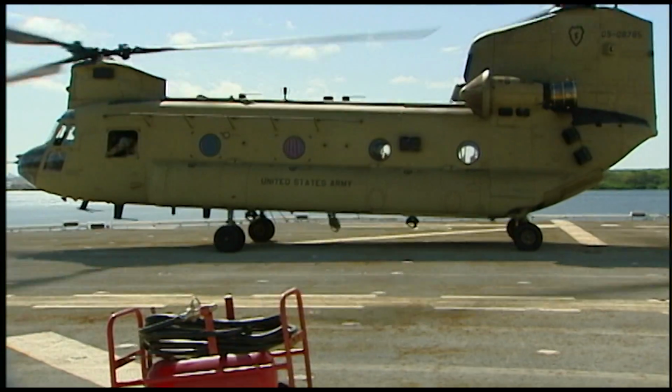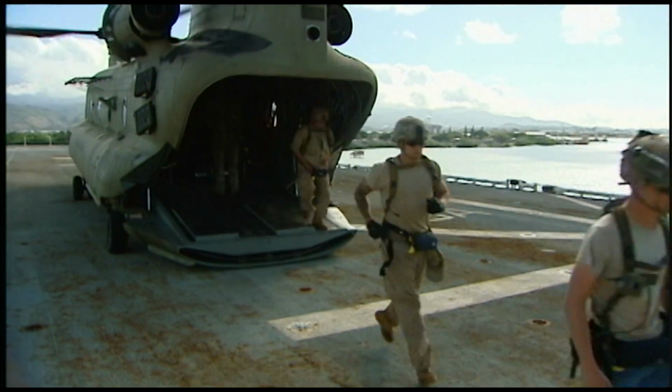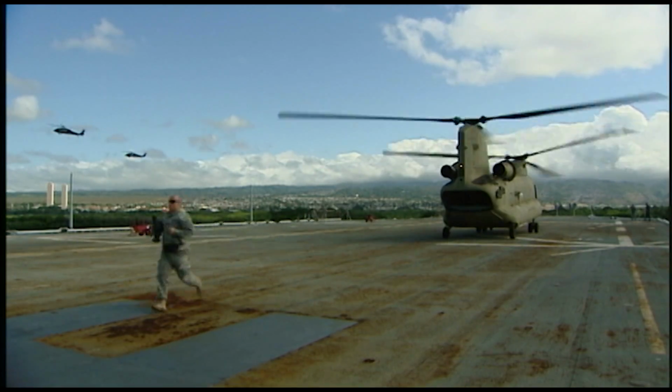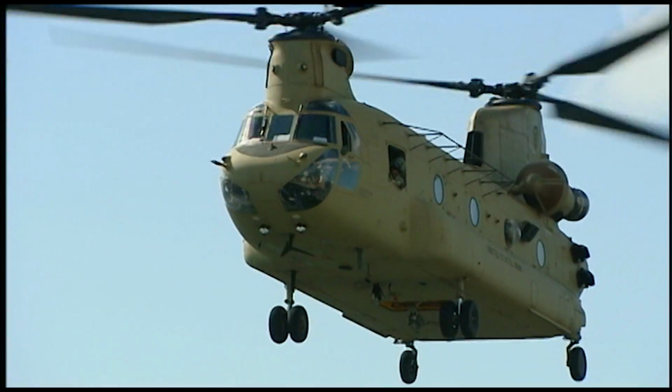The training could benefit more than just other countries. Soldiers could also come to the rescue of Hawaii residents. We can help out our foreign partners, other countries that are in need, whether it's a hurricane or a tsunami, but as well as here, even in Hawaii, should we have some kind of disaster.